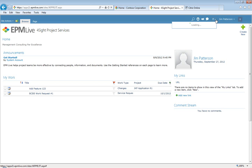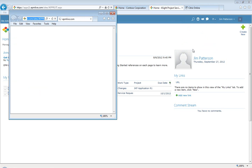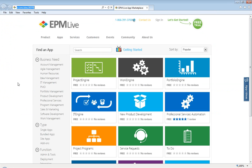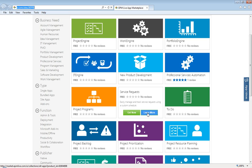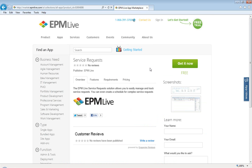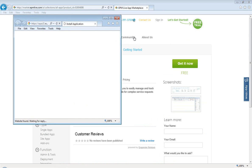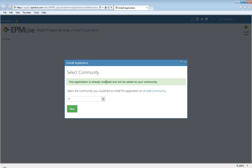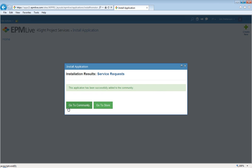But what if I came in here and said, let me add an app? And it takes me to the App Store. And let's just say in IT, I wanted to add service requests. Well, let me learn more about the service requests. Let me say, get it now. It will automatically check to see if you have the prerequisites, if it's already installed in your solution, and if it is, it would allow me to add it to this community or install it new for this community.